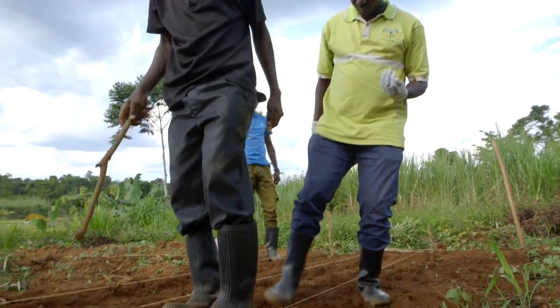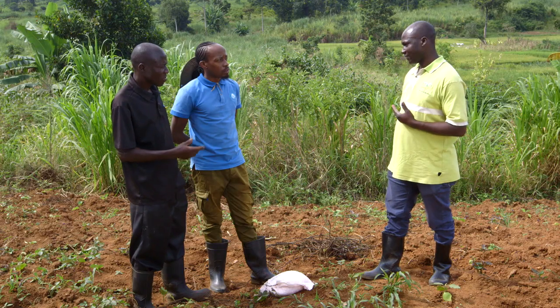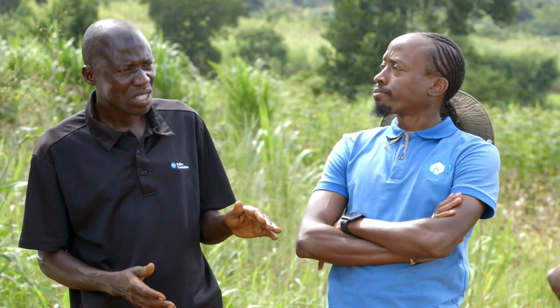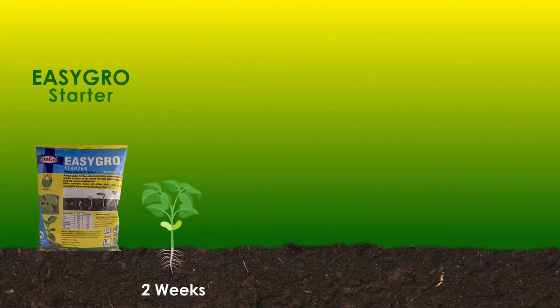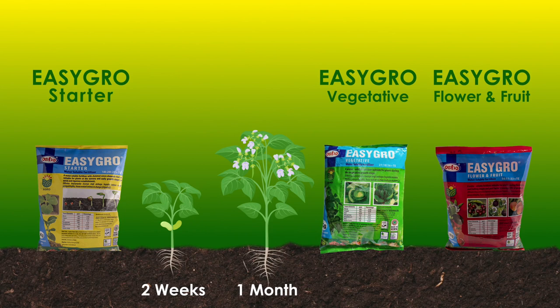It doesn't need fertilizer, or it needs what type of fertilizer? We can as well facilitate, help it for its quick maturity, like adding liquid fertilizer, and even to increase the yields. At which period? Actually, for the second week when they have germinated, you can use it as a growth starter. And then within 1 month, you can add vegetative. And then when they flower, of course you apply fruit and flower.